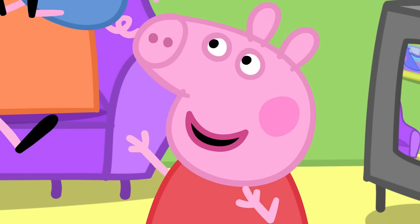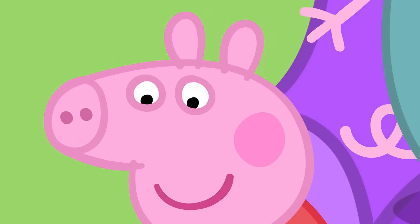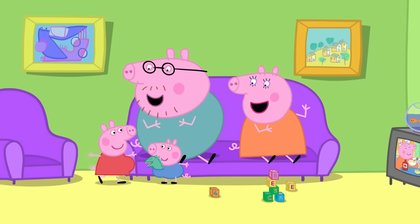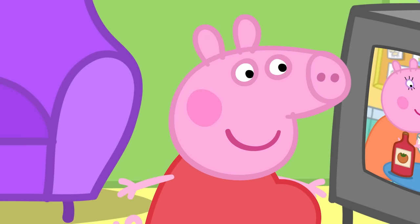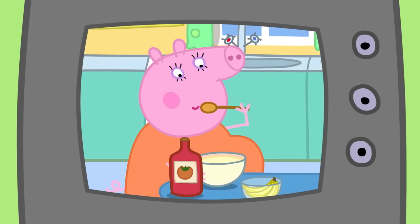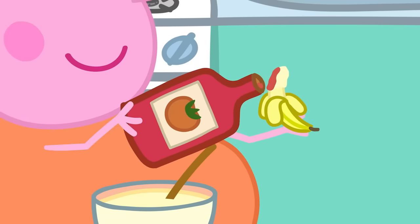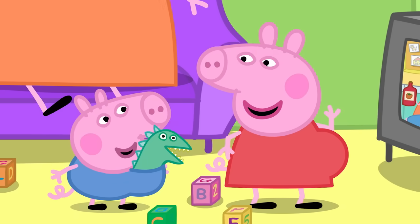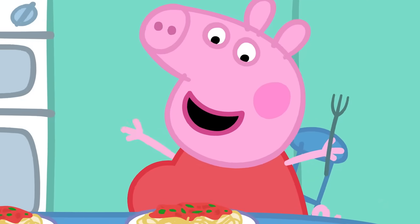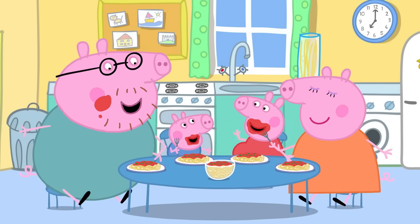Oh, I have an idea. What are you doing, Peppa? Look, now there's a baby in my tummy too. Ooh. Very good, Peppa. Now, what do people with babies in their tummies do? I used to get lots of funny cravings, which are when you really want to eat certain foods. Yum. Peppa has decided she has a craving too. I really want to eat... Oh! Spaghetti! Peppa thinks cravings are delicious.